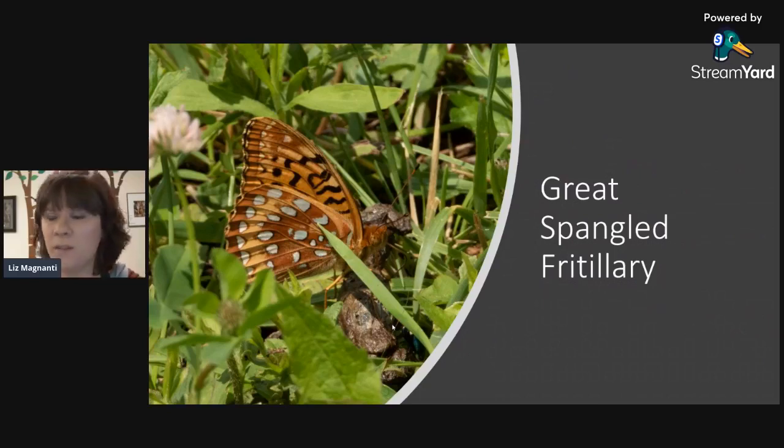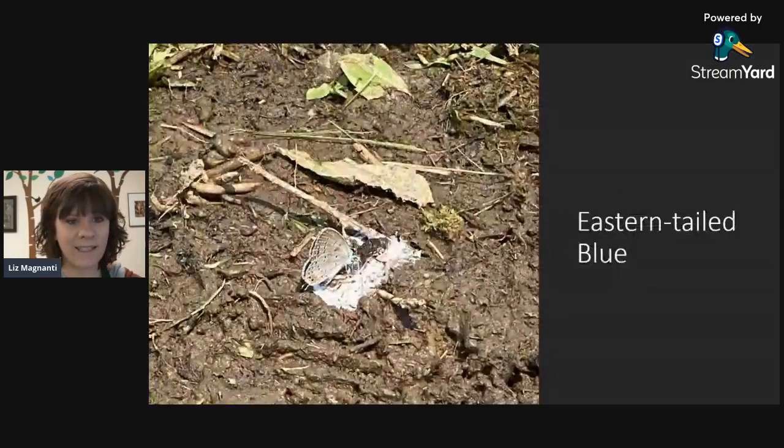This is a great spangled fritillary butterfly I was able to take a photo of. And this one you can see is feeding on some animal droppings. So they're not always drinking delicately from the flowers. They are decomposers in their own way, and they will feed on some things that aren't quite so delicate.